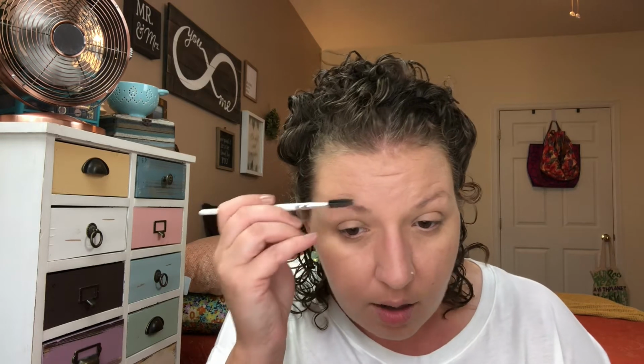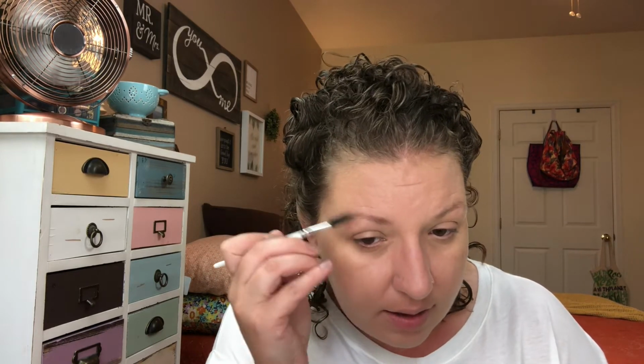The only thing I'm going to use in my brows today, besides the spoolie, is the NYX Tinted Brow Mascara in the shade Brunette. I've been kind of digging just a very natural brow look. My brows are a pretty good shape at the moment, and so I've just been feeling lighter, a little bit more natural makeup over the last couple of weeks.